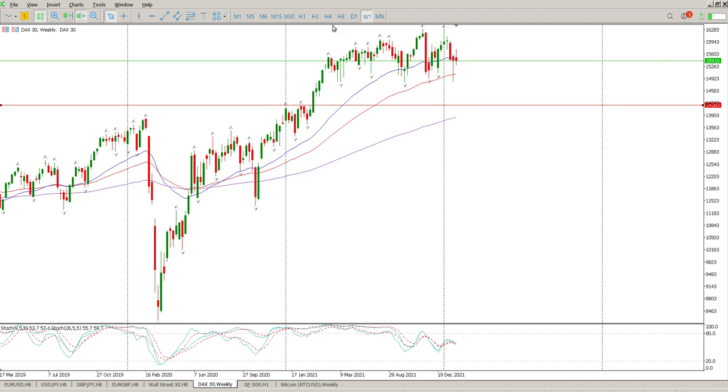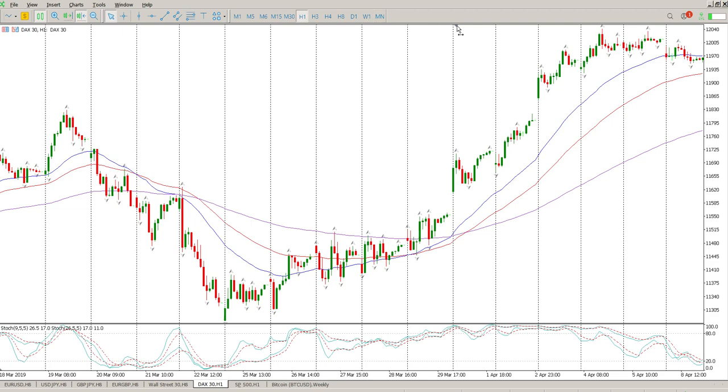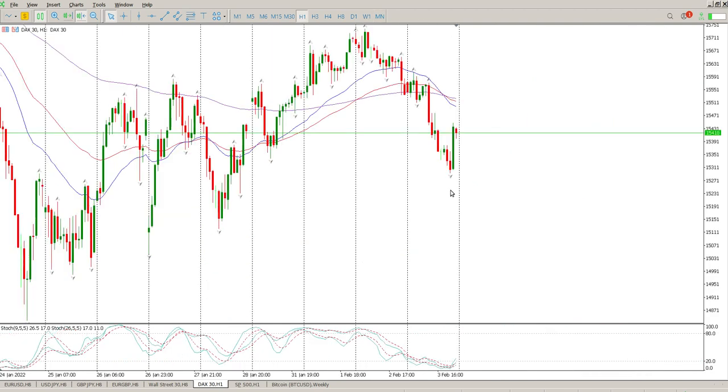So anyway, that's kind of my view at the moment, but I'm still keeping my money in my pocket with the DAX. We will wait and see what transpires in this zone here. If we get there at 15,500, if we start rejecting that area and this trend continues to the downside, that is what I'll be looking at. Anyway, that's enough for me.